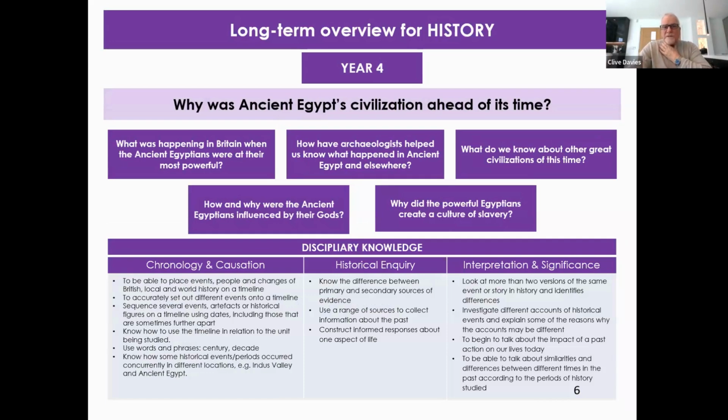This time it is: why was the ancient Egyptian civilization ahead of its time? And one of the things we really aim to do, because we are keen on making sure that everything joins together, is not to have an ancient civilization unit in history that is separate to everything else that's going on. So our aim in this part is to look at what was happening in Britain when the ancient Egyptians were at their most powerful. In other words, we're linking it to the work that's already ongoing in history.